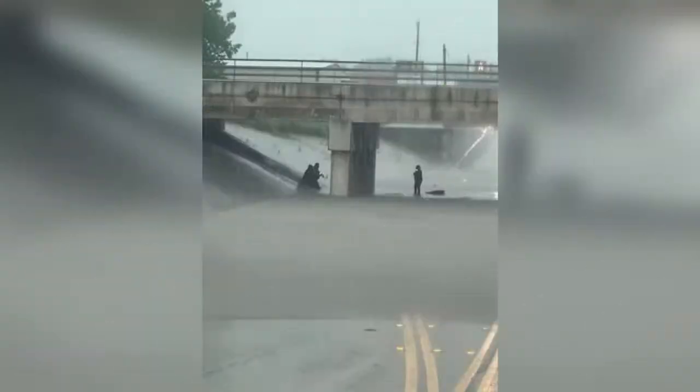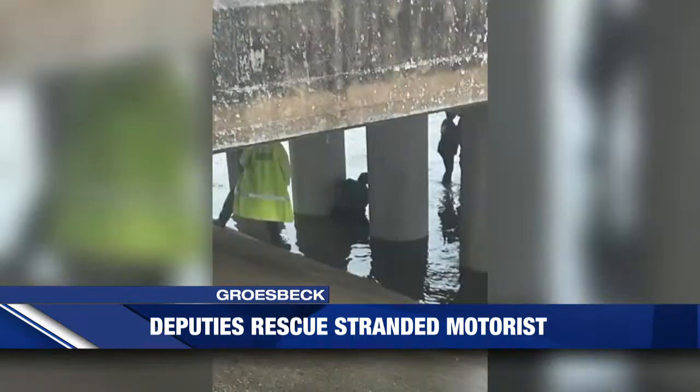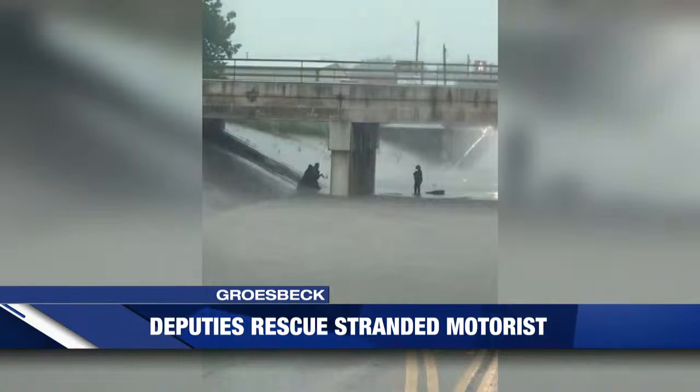And from those high waters in Groesbeck, these photos are from the Limestone County deputies helping a stranded motorist out of flooding water. This photo was taken by Lisa Kelly, who witnessed the rescue take place.